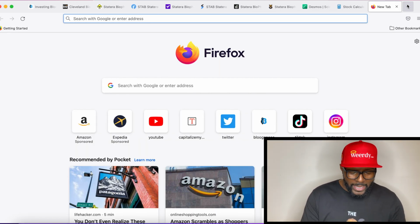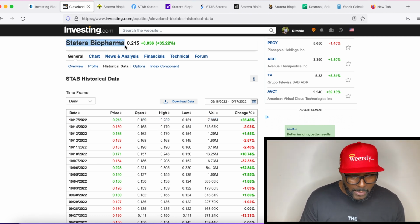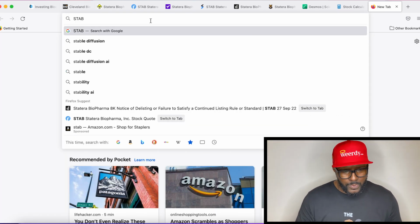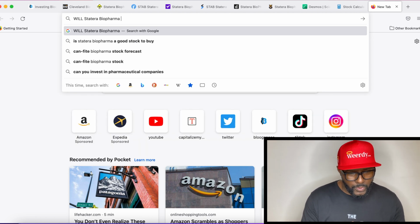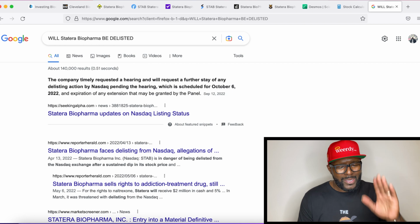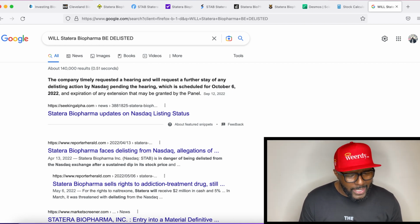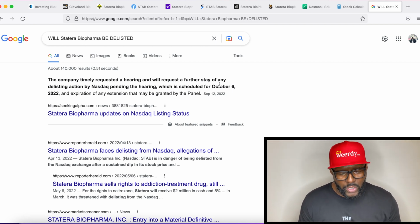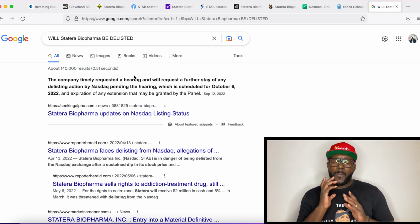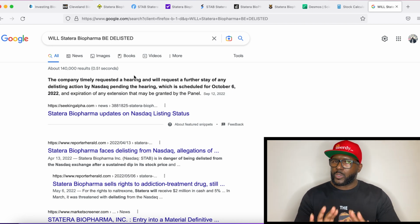How about a good old fashioned Google search? I just want to see something. Sometimes I do this. Will this company be delisted? I just want straight up Google information, which is never a good resource, by the way. The company timely requested a hearing and will request a further stay of any delisting. So, okay, that in a lot of ways breaks it down in layman's terms. So the company said, hey, hold your brakes. Can we have a meeting first before you delist us?